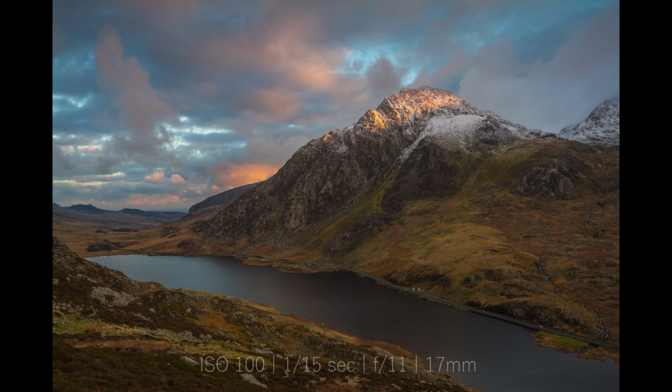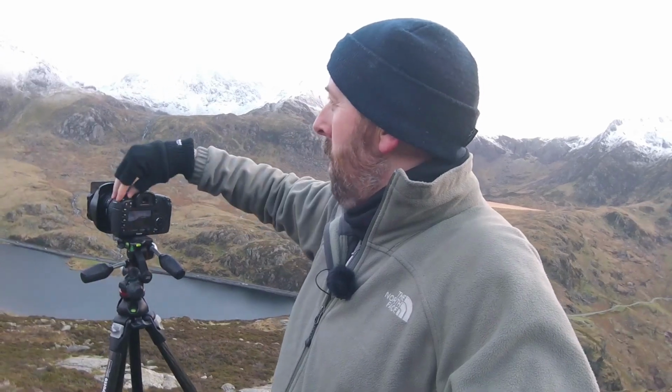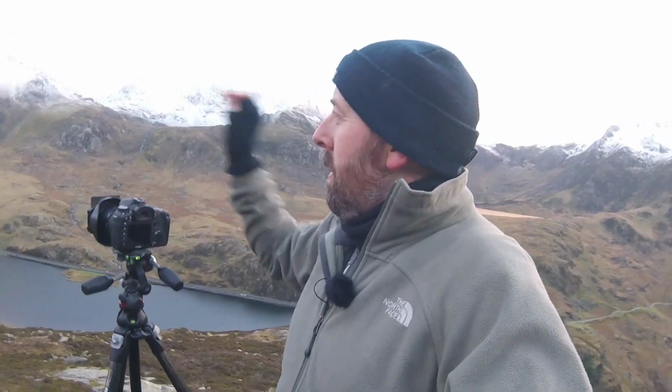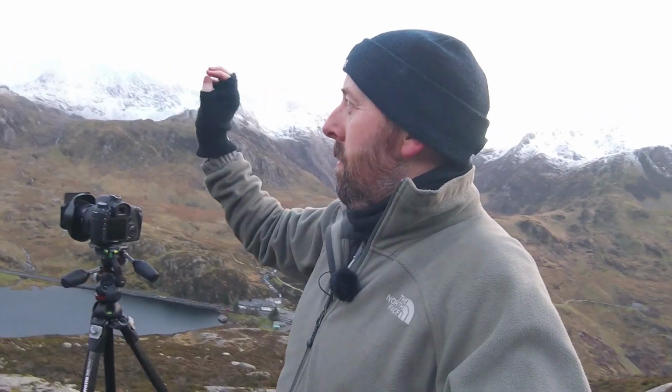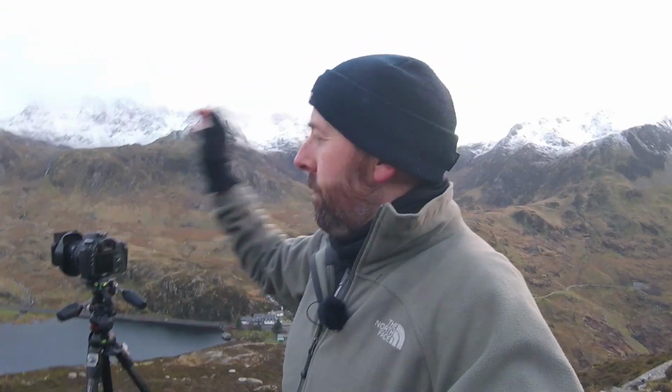So take your exposure reading on what you think will be a dominant part of the image. Whether it's something really bright or something really dark, it depends on the image. But then use your eyes and think about what you're photographing, and make the necessary adjustments. If that image came up in Lightroom and I'd just exposed for the snow, I would have lost detail somewhere in that image.